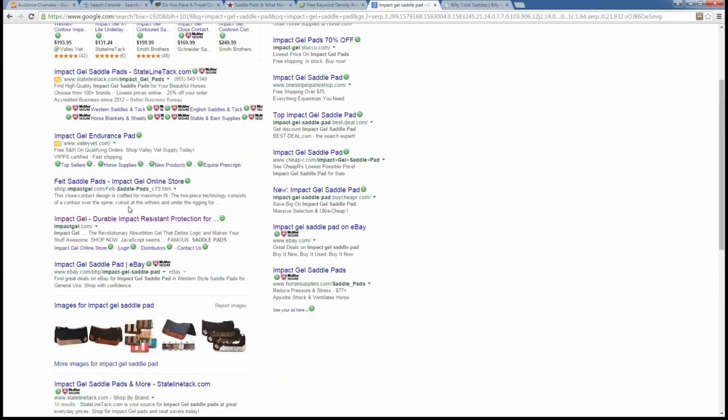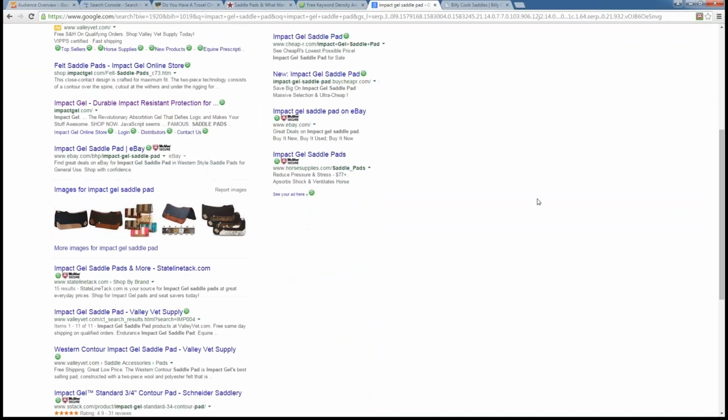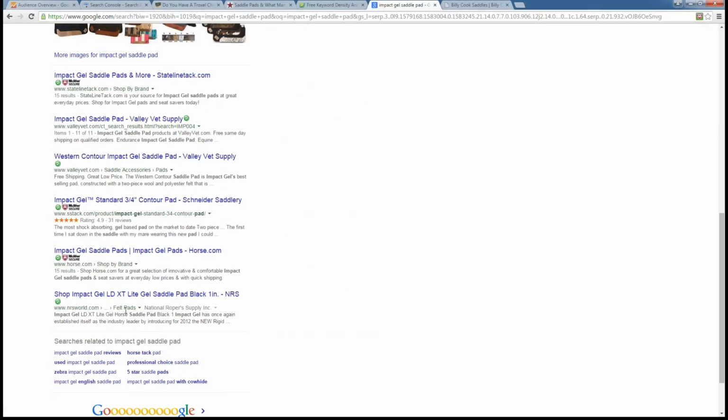Now, I will look at what is actually showing up here in the rankings in terms of non-ads. So going down below where the ads begin, impactgel.com, 2 pages for that site, in fact, are ranking number 1 and number 2. We have eBay's Impact Gel saddle pad at number 3. And down below looks like a couple of tack, most likely e-commerce sites, and there's Valley Vet site, horse.com, nrsworld.com.